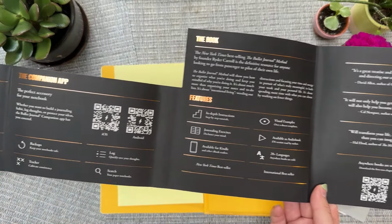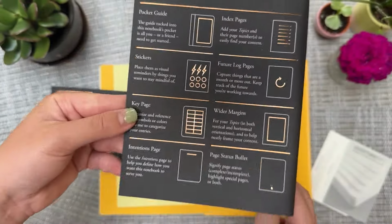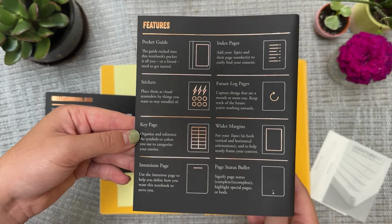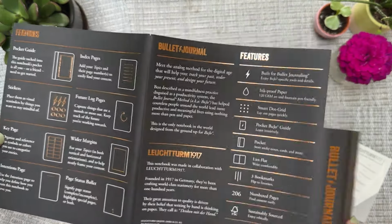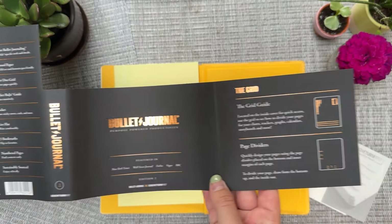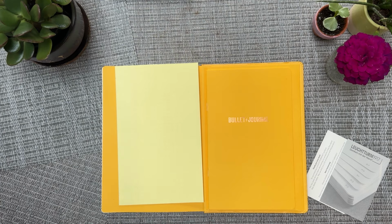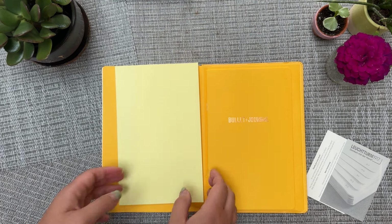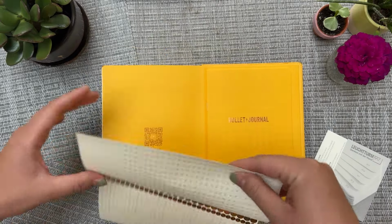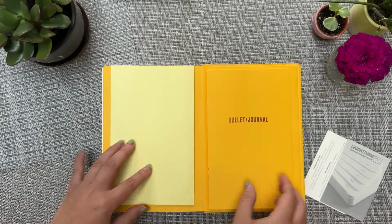I've been using these bullet journal Leuchtturm journals for a long time now, and I really, really like it. I think it's the perfect amount of pages for 1 year for me. The little details of this journal are really what makes it special. They also give you these nice stickers that help you plan out your days faster and more efficiently. And they also give you this little pocket guide to bullet journaling.